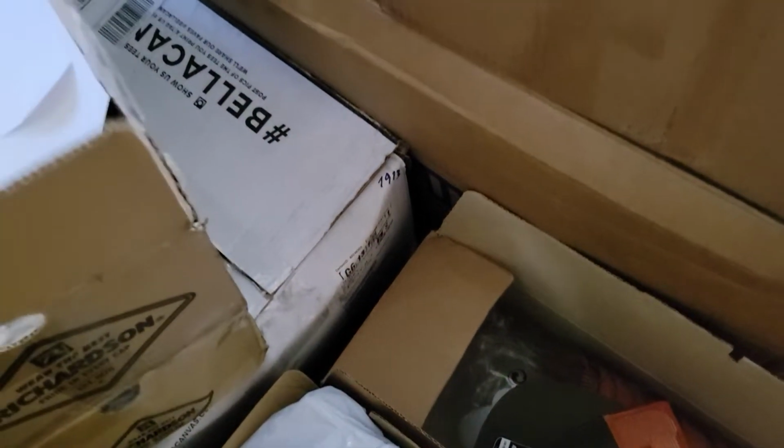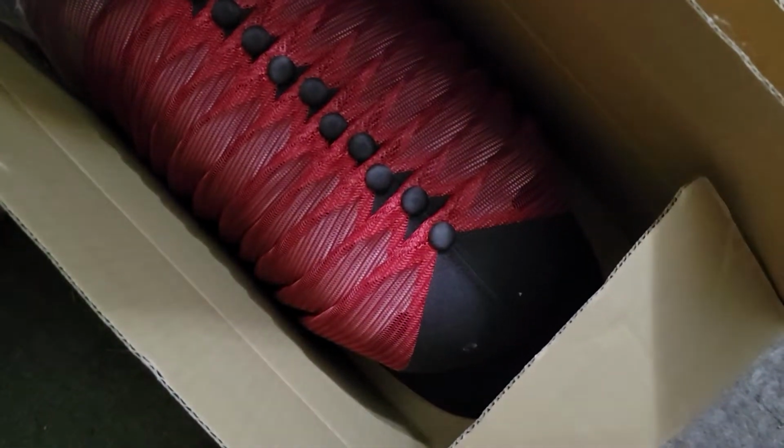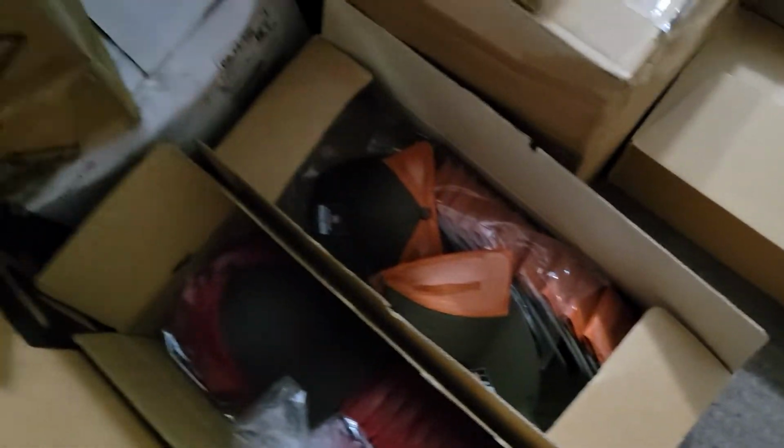Some more camos in this one. We got 2 boxes there. Haven't opened this one yet, so we got to do some inventory work today. That one's called Coffee and Claret. I think that's how you pronounce it. And this is one of my favorite ones. It's called Jaffa in orange. It's a cool color. It looks great with a leather patch.